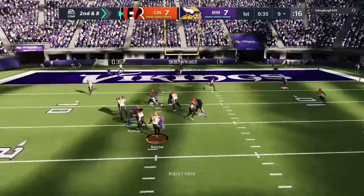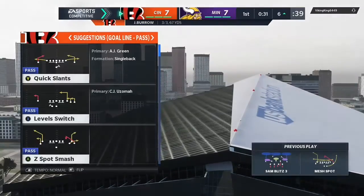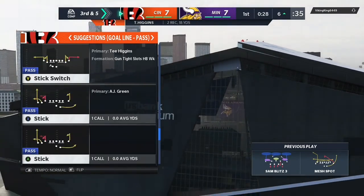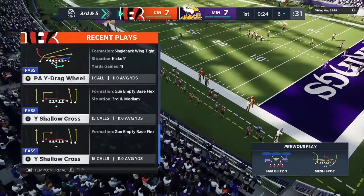From the shotgun, Joe Burrow. And it's caught at the 7-yard line. And he's going to be brought down just shy of the 5 at the 6. Only 3 yards on the catch. It's third down.